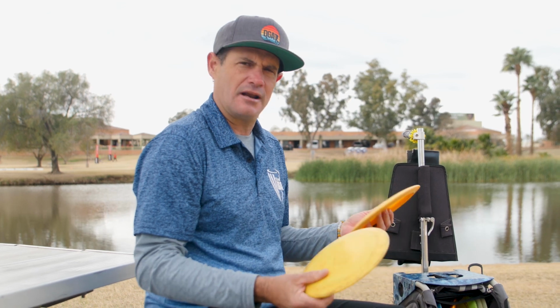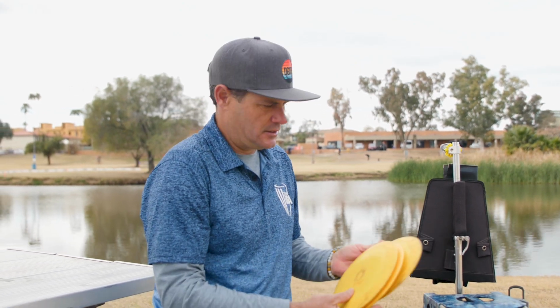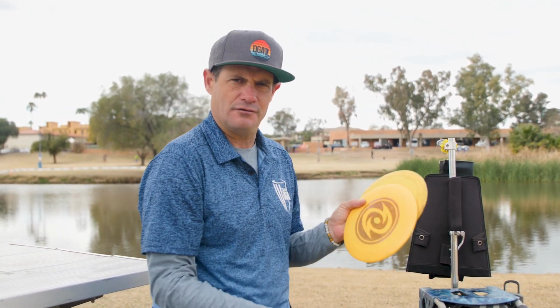This particular run has a lot of glide, so I really appreciate that in my older age. The glide really helps, especially for a 12-speed disc. Yep, love this run.